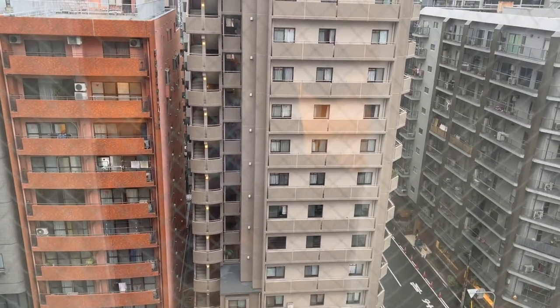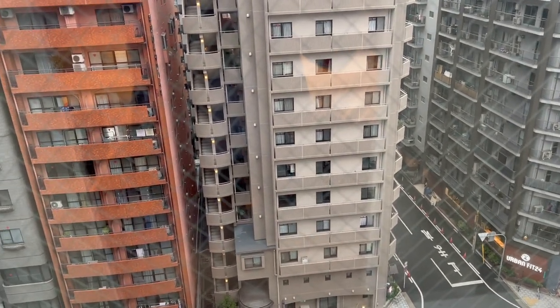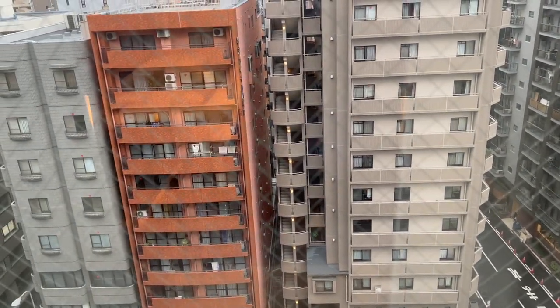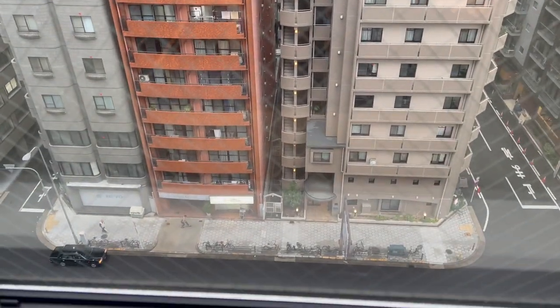It's just not much of an overview. I always wish there's something like a Tokyo Tower view there, even though I upgraded. It's a pretty bleak view. I can see the people walking around.